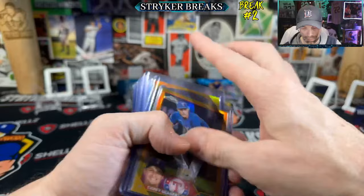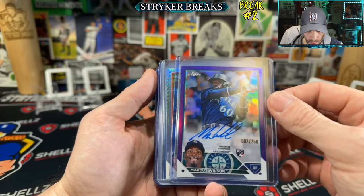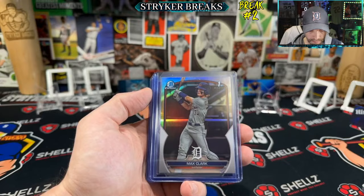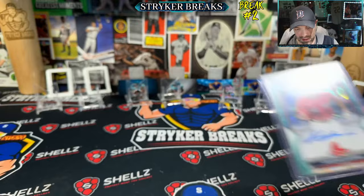We will start with a gold Corey Seager, 4 of 50. Watts Brown to 75. Parada to 150. Marcus Wilson, purple rookie auto to 250. Corbin Carroll Prism. Matt Chapman to 199. Jesus Sanchez to 199. Moodring, Colt Emerson. Max Clark, first refractor. Wyatt Crowell to 250. Enrique Bradfield Jr., first auto. Kendall George, first auto. Kristen Campbell, Aqualava, first auto.